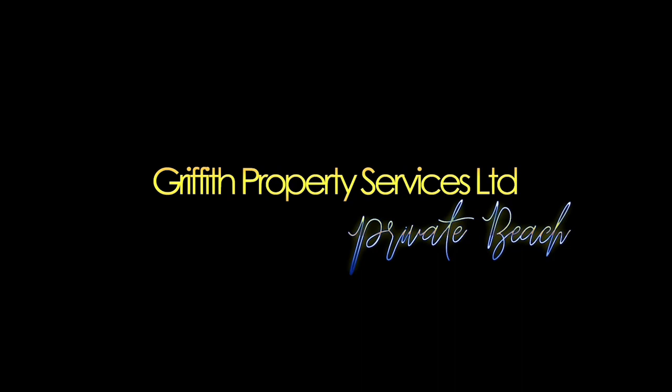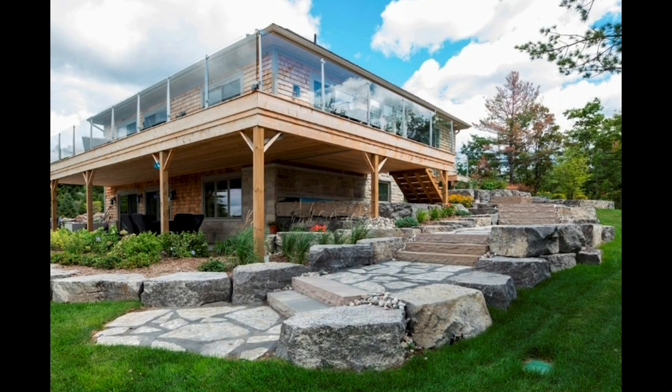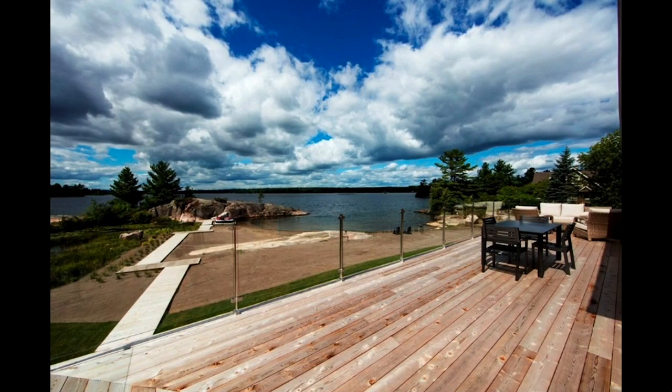And they did it again. Griffith Property Services Limited for Private Beach. A simple wooden boardwalk sweeps through the beach area to the island and provides a functional design element.